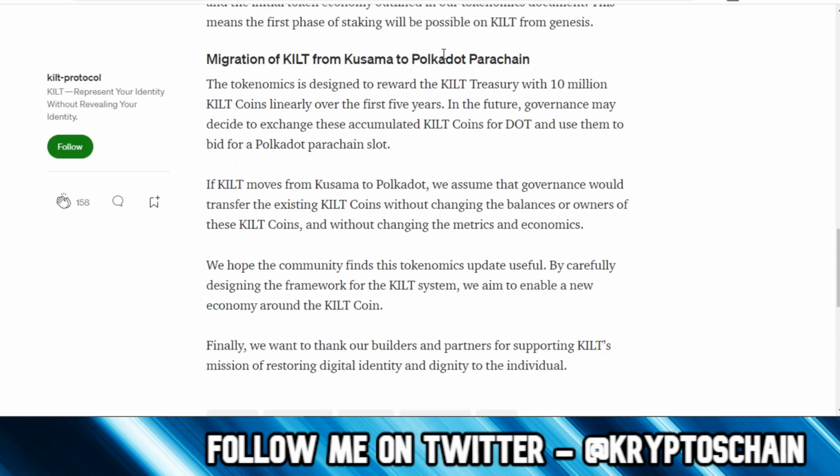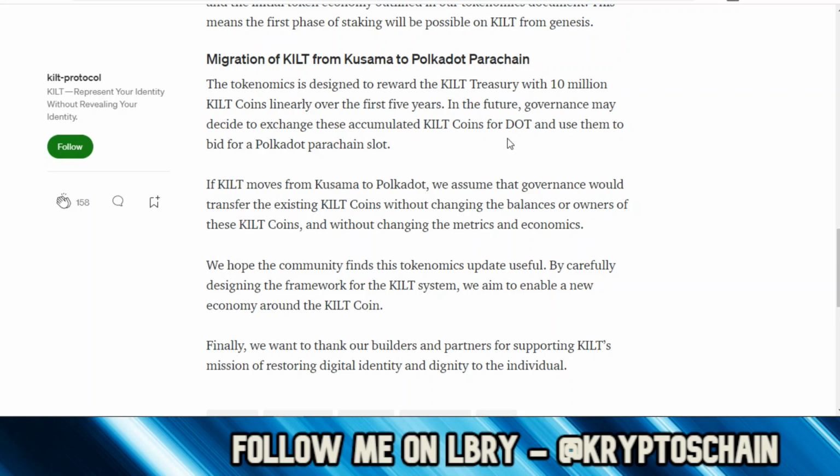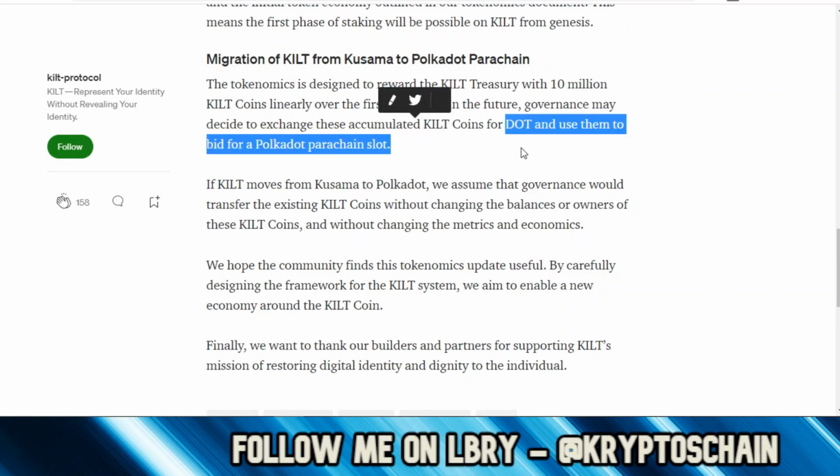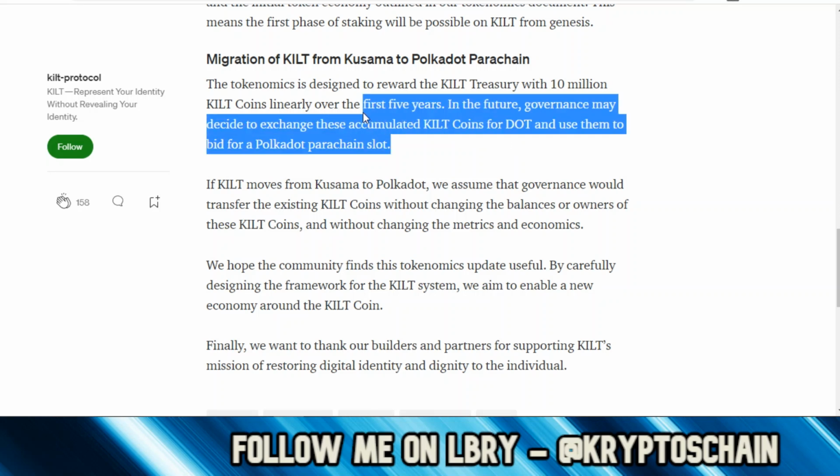Yeah, the migration of Kilt from Kusama to the Polkadot parachain. So the tokenomics are designed to reward a Kilt treasury with 10 million Kilt tokens linearly over the first 5 years. In the future, governance may decide to exchange these accumulated Kilt tokens for DOT and use them to bid for a Polkadot parachain slot. Okay, that makes sense to me then.